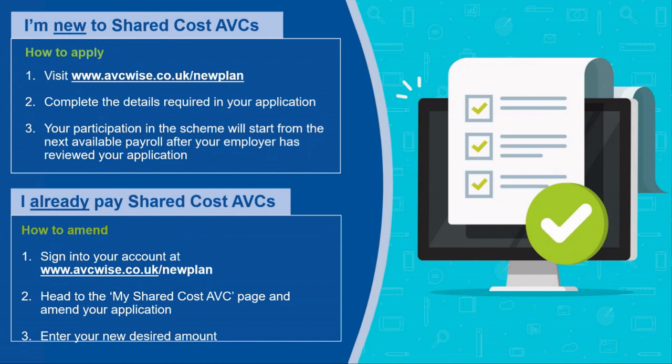you just log into your AVC Wise account, click on the new application button, enter your details and select the fund or funds that you want to invest in. Within that application, you can download the fund guide. This will give you details about all your available options. You can also change that fund choice at any point.